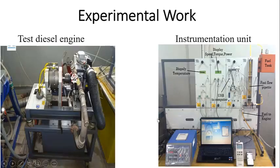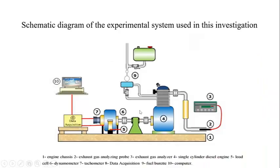So all the experiments were conducted on an internal combustion diesel engine type TD212, which is a single cylinder, four stroke, air-cooled engine. The engine was connected to a hydraulic dynamometer by a coupling in order to apply loads on the engine until the engine performance was recorded. So here is the engine with the dynamometer, and these are the instrumentation units which are used to analyze the responses of the engine.